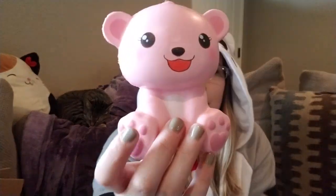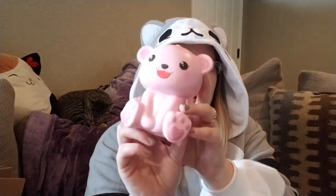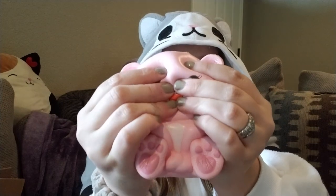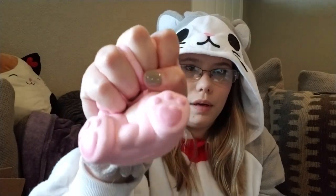Oh my goodness. It smells like taffy. I wish they told you. I mean, I'm sure it tells you online, probably. But it smells like a banana taffy or something. Oh, and it's so soft. Oh, it's so soft. Yes, Kunimaru, yes.